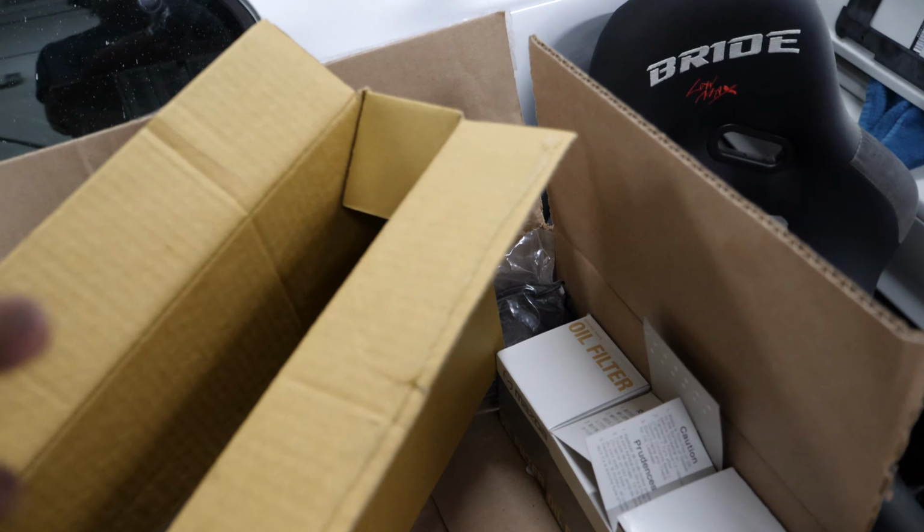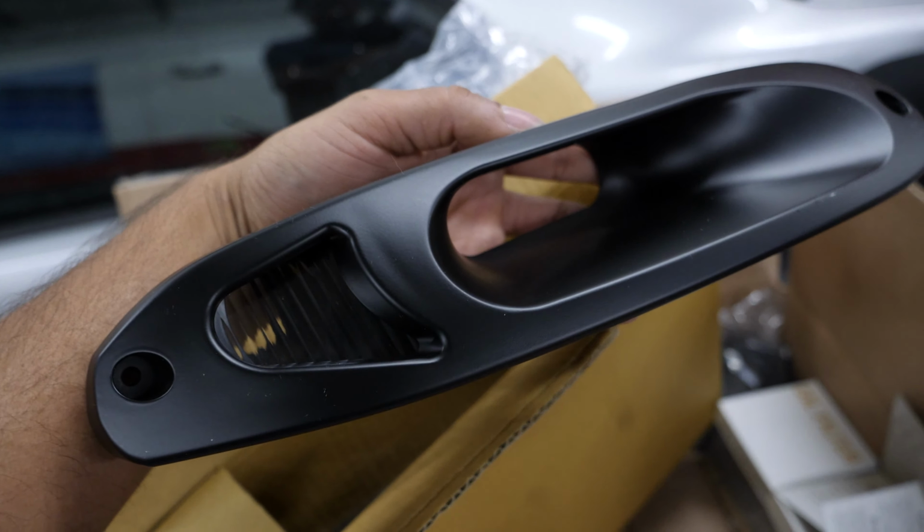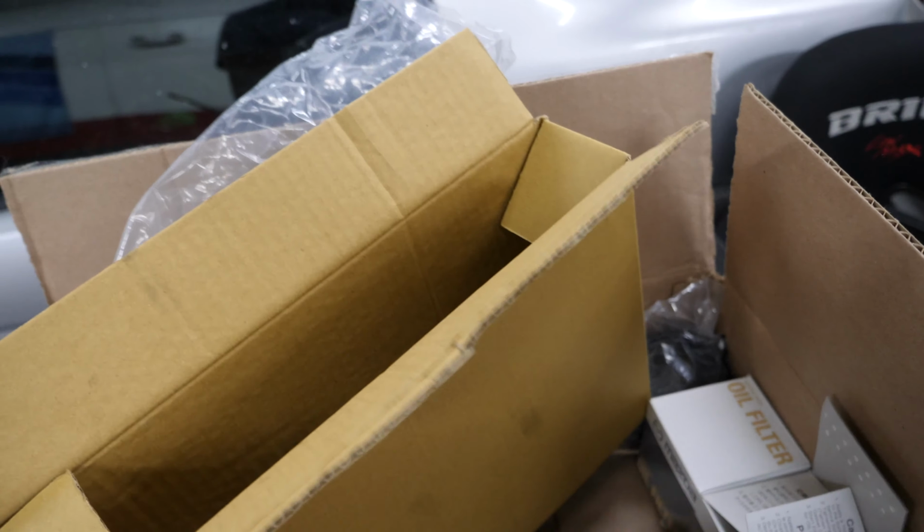But I think the next thing I'm going to do is install these guys, which are the turn signals. I got them from MossMiata. They're the kind with the intake vent, but they also have the turn signal, see? I'm going to install those right now.